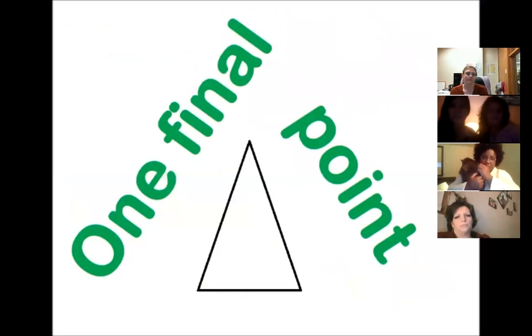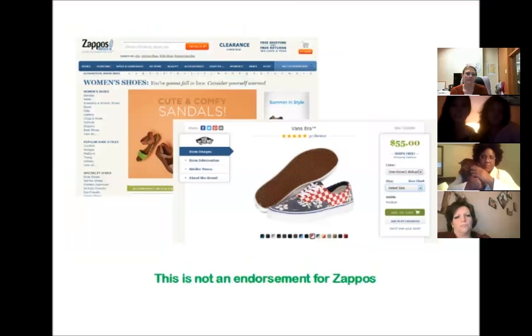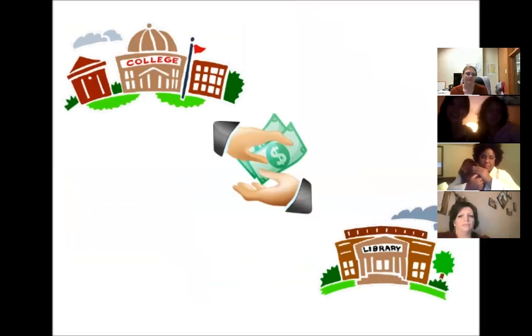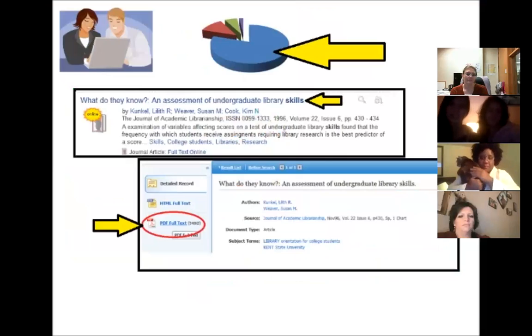One final point as you head out to find stuff. There's a difference between locating a text and actually getting your hands on it. Think about shopping online. You find a cute pair of shoes, you put the shoes in your shopping cart, and you check out. Then your computer cracks open, and you pull out the shoes, and you put them on, and you're ready to go. Don't be ridiculous. The fact is, finding research materials online is a lot like finding shoes online, only in this case, you pay money to the school, the school gives some of the money to the library, and the library uses that money to purchase access to a wealth of resources. What's better than shopping for most things online is that a huge percentage of the time you're going to find something you want, click on its title, and like magic, it'll be right there.